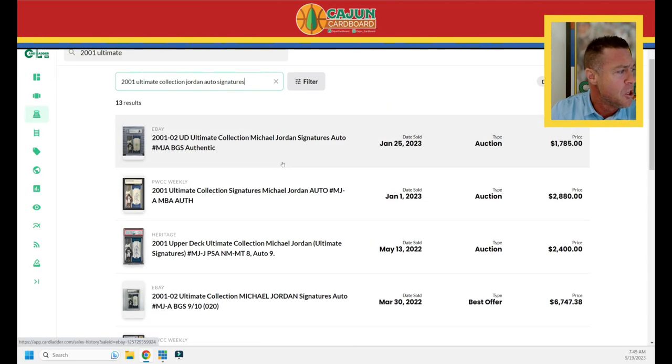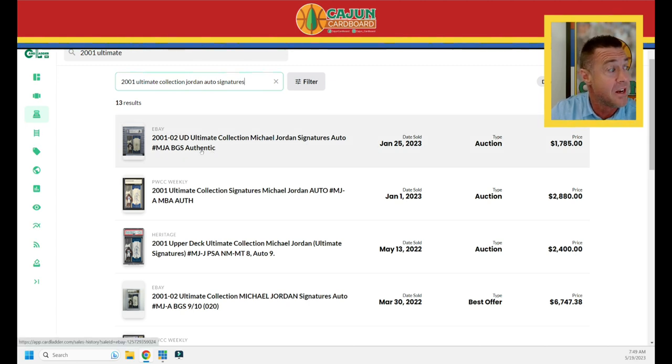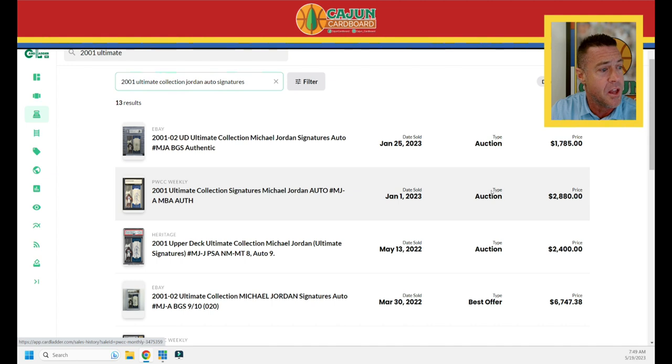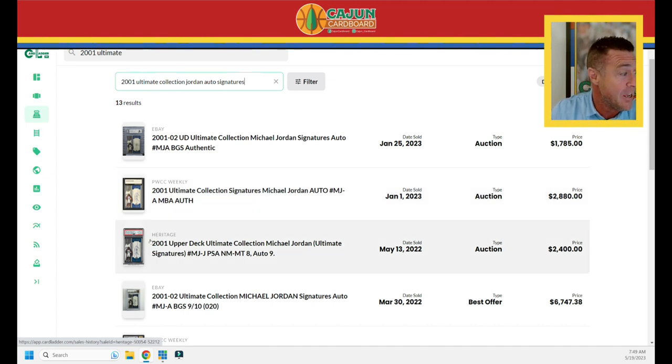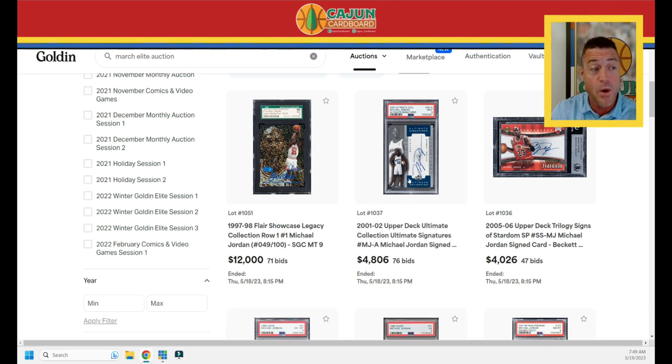I did. You're going to have to bear with me. You can't search by PSA. What did I say it was? PSA 9? Yeah, that's a PSA 9. So all we can look at is some of these. One is in BGS Authentic, sold for $1,785. The last one before that was New Year's Day, which is a weird time to end an auction. That sold for $2,880. And then the last PSA 8-9 for the auto sold for $2,400. And then down here, the last BGS 9 sold for $6,747. So a BGS 9 about a year ago, maybe 14 months ago, sold for $6,700. Our PSA 9 last night sells for $4,806.